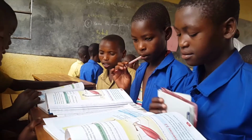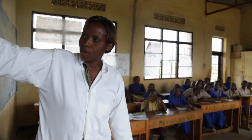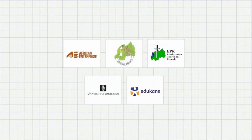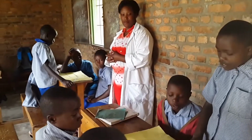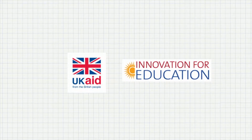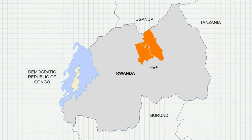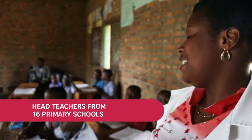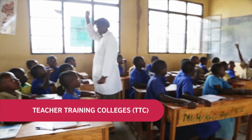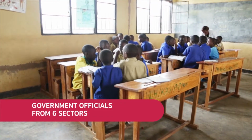In response to improving the quality of education in Rwanda, Help a Child introduced active learning and teaching methods in partnership with its local and international partners. Improving the quality of education through active learning method is a project funded by UK Aid under the Innovation for Education Fund of the Ministry of Education. This project was piloted in 5 districts: Rulindo, Gicumbi, Bugesera, Rwamagana, and Rubavu, targeting teachers and head teachers from 16 primary schools, tutors from 3 teacher training colleges, and government officials from 6 sectors.